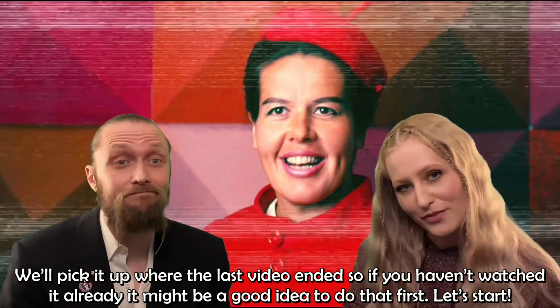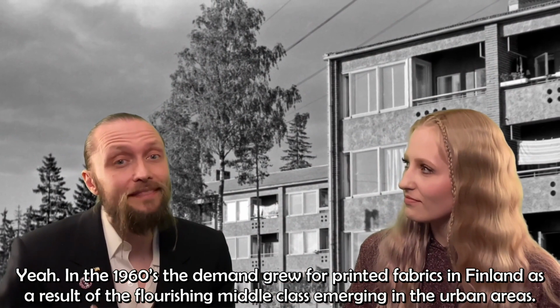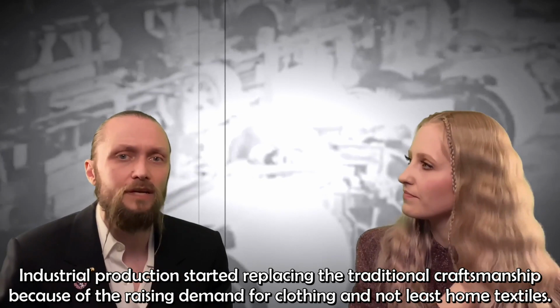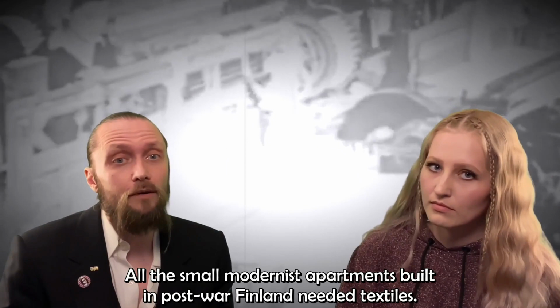Let's start. In the 1960s, the demand grew for printed fabrics in Finland as a result of the flourishing middle class emerging in the urban areas. Industrial production started replacing the traditional craftsmanship because of the rising demand for clothing and not least home textiles. All the small modernist apartments built in post-war Finland needed textiles.